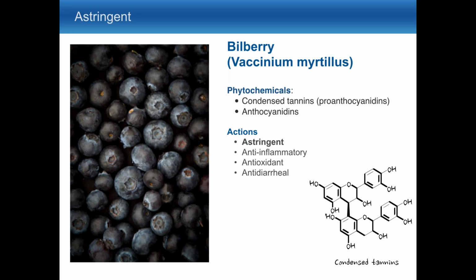What I would say is the blueberries that we commonly eat here are less astringent than the bilberry. So the bilberry has greater astringency than our blueberries do. I read in one article it's about 5 times as astringent, and because of that, they're better suited for when you need that sort of a gentle astringent herb. So they're less astringent than witch hazel and cranesbill and those guys, but significantly more astringent than the blueberries that we eat here.